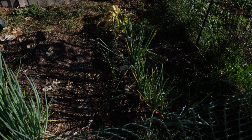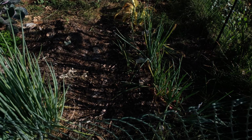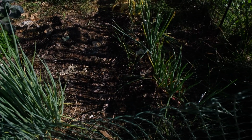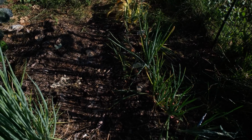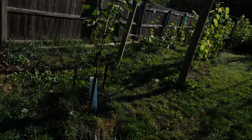Actually, probably most of them did die, and I just came out and threw down seeds. I think that's what I did, and they grew. So they're not spaced well. They're kind of bunched together. It doesn't matter. I'm just happy I got something. So those will be harvested once the tops die back a little bit.